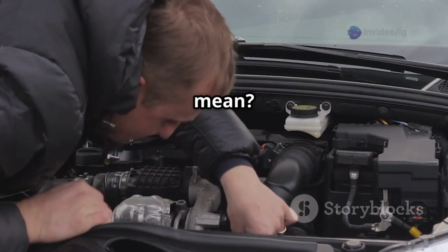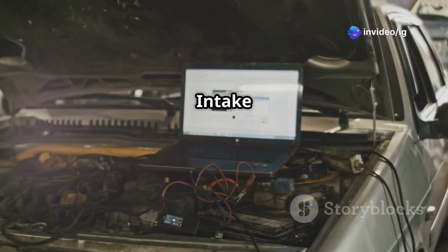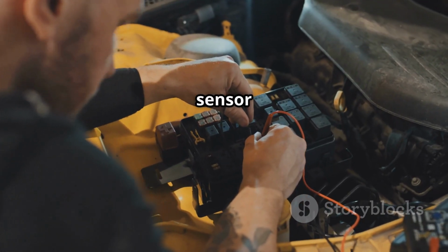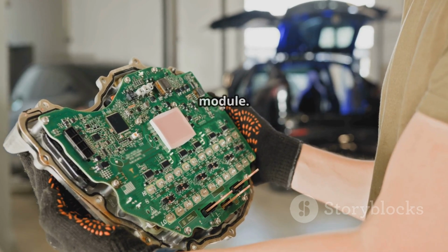What does P0114 mean? The P0114 trouble code stands for Intake Air Temperature Sensor Circuit Intermittent. This means the IAT sensor signal is cutting in and out, causing inconsistent readings for the engine control module.